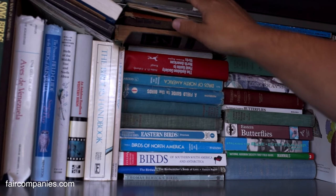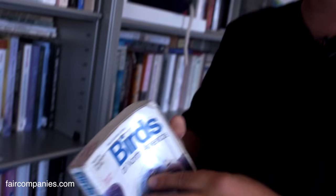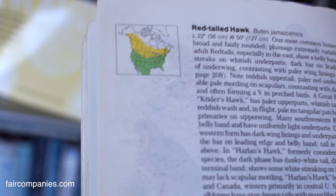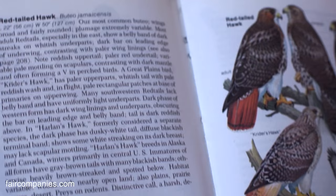I'm an ex-recovering birder. I collect field guides to birds. I also used to work on butterflies, and I've done field work on insects. These field guides are amazing because if I see a bird, I can figure out what it is by looking at the appearance. This map will tell me where they're supposed to live at different times of the season. This text will tell me what they do, what they eat, how they mate, how they behave.